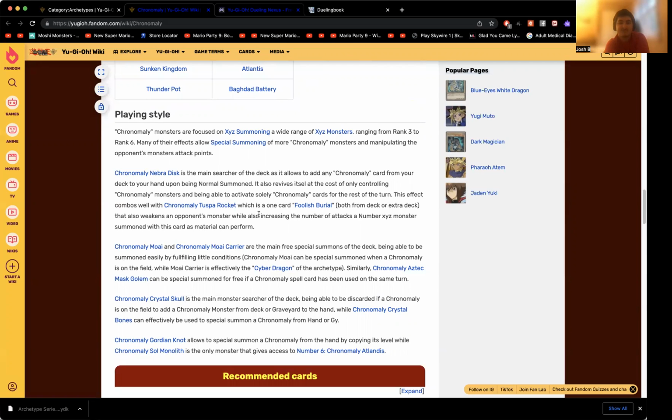It also revives itself at the cost of only controlling Chronomaly monsters and being able to activate solely Chronomaly cards for the rest of the turn. This effect combos well with Chronomaly Tuspa Rocket, which is a 1-card Foolish Burial, both from deck or extra deck, that also weakens an opponent's monster while also increasing the number of attacks and number of Xyz monsters summoned with this card as material can perform.